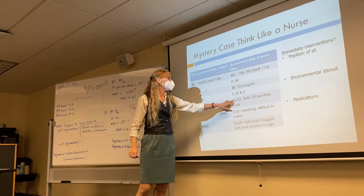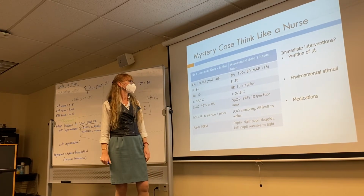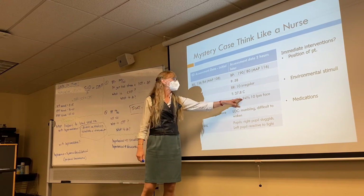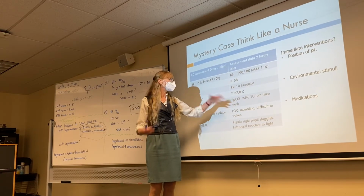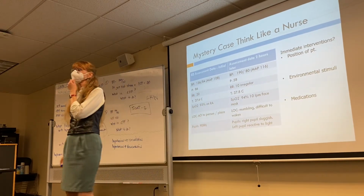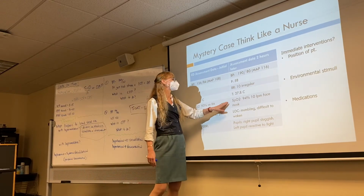O2 saturation, 10 liters with a face mask, probably a non-rebreather. Well, it says face mask, but you'd probably put a non-rebreather on her. 84, so her sats are okay, but that's a lot of extra oxygen blowing at her. Okay, so that shows that there's something not so good going on.